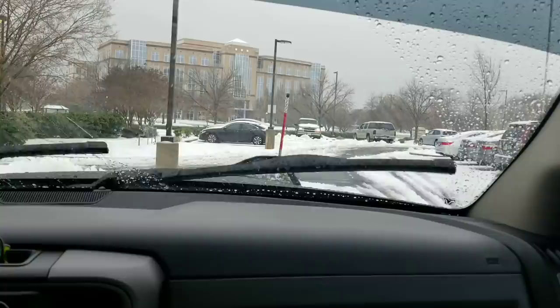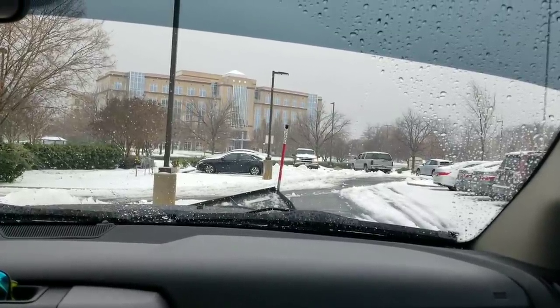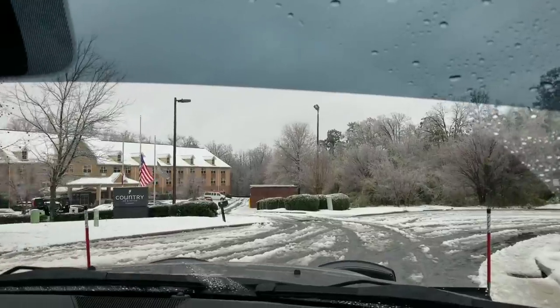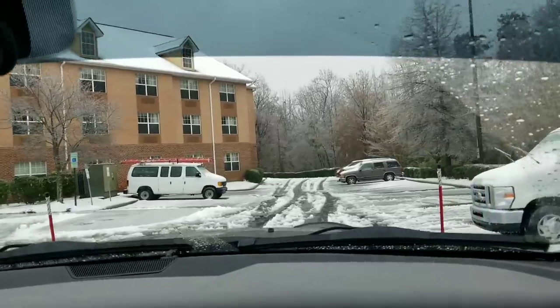So far, so good. Temperatures are running good. We can let the plow cool off. She's been working. I didn't want to drop you off right here, on the edge.